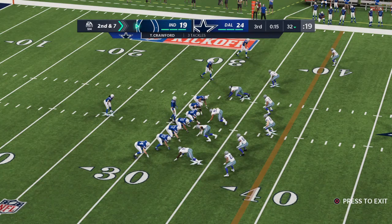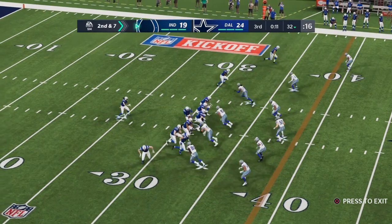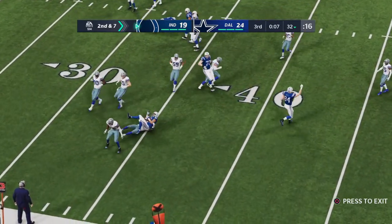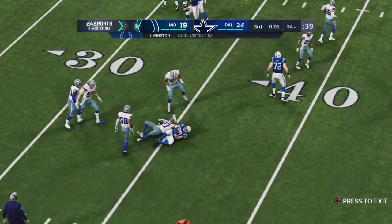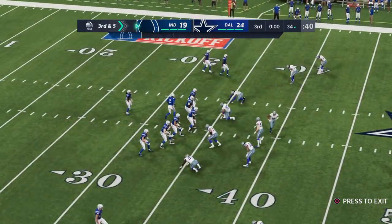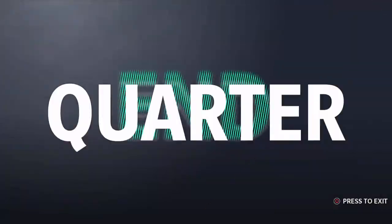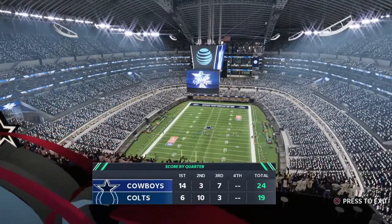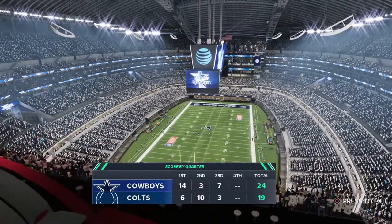It's a pickup of 3. Brings up 2nd and 7. Now Winston. He's got Burton here. That throw good for only a couple. It brings up 3rd down. Trade Burton. 1 quarter remains here in this Thursday night matchup. You are watching the NFL on EA Sports.